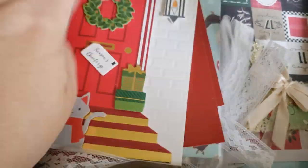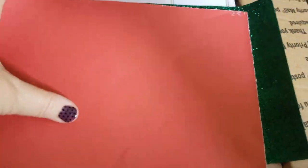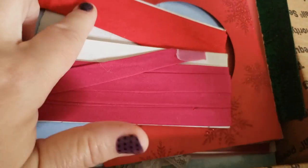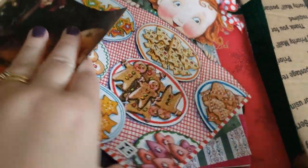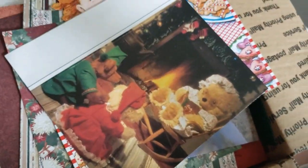More cards, a couple stencils, another sack, another card, more paper, including a little bit of glitter paper in this one. Whee! This is like a card front. That would be a cute picture. Some seam binding. There's pink and red. And then we have some cards that can be used as bases. Some cutouts from books. Another card, more paper. I had this all fit before. More book pages.